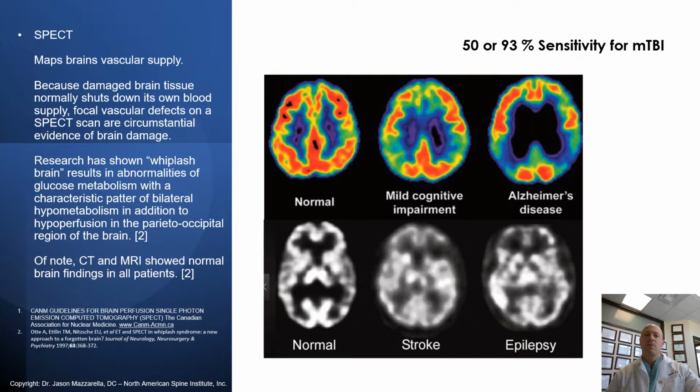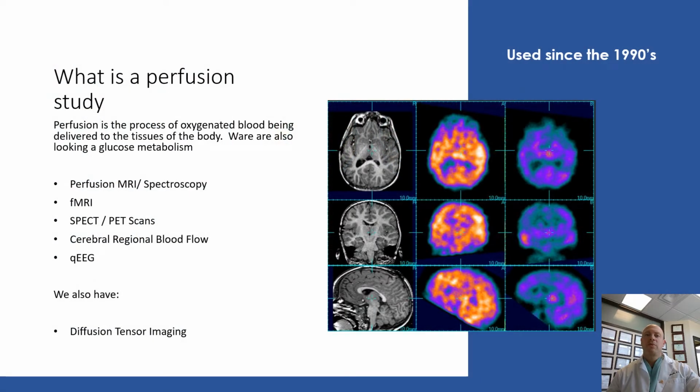In addition, research has shown whiplash brain. This results in abnormalities of glucose metabolism, characteristically through bilateral hypometabolism or hypoperfusion in the parietal occipital region. There are other factors as well that show different injury patterns. Of note, CT and MRI scans are typically normal. So perfusion studies have been used since the 1990s to help show injury patterns. These perfusion studies include perfusion MRI, fMRI, SPECT or PET scans, cerebral regional blood flow examinations, and qEEG.